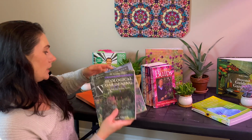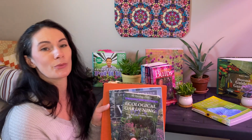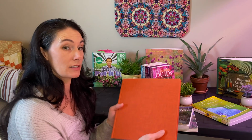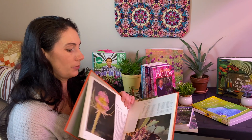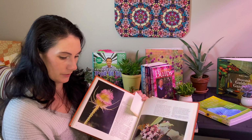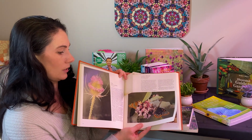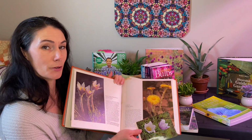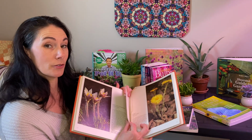Some other books that I really enjoy, and I enjoy these more for looking through them and looking at the pictures. This one I picked up at an estate sale, and it has a beautiful list of Canadian native plants. It came with all sorts of bookmarks. Whoever had it before me absolutely loved it as well. Just gorgeous photography, lots of beautiful information about the plants. It's not so much growing information for a gardener, it's just information about where you find them in Canada.